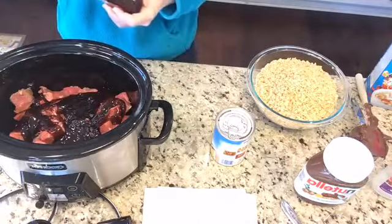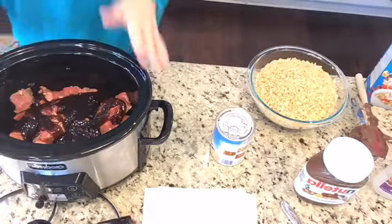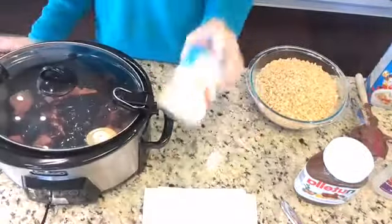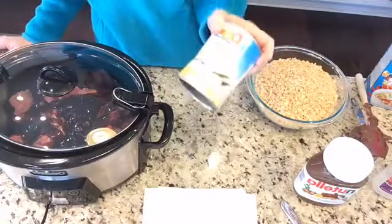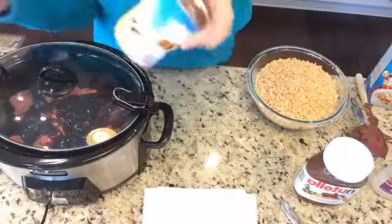Now what you're going to do is cook this on low for 7 to 8 hours or on high for 5 to 6 hours. Then the last 30 minutes, you do want to go ahead and add in your pineapple tidbits. I actually got chunks, but I think they're going to be fine. So you want to drain those and then add them, and dinner's done.